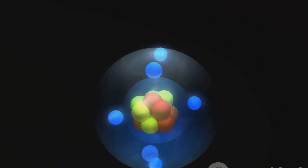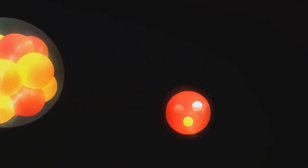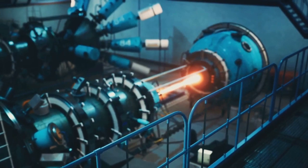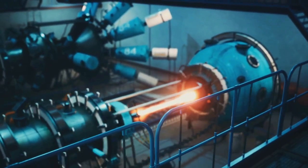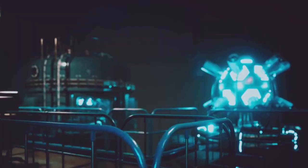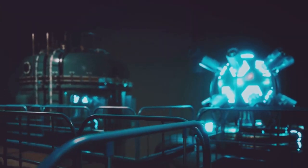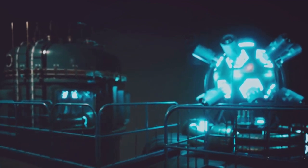But why does an atom splitting apart release such a vast amount of energy? This question has puzzled many brilliant minds for centuries. The answer, however, lies in a simple yet profound equation proposed by the genius Albert Einstein, E equals mc squared. Let's break it down, shall we? E stands for energy, m represents mass, and c is the speed of light, which is a mind-bogglingly large number.